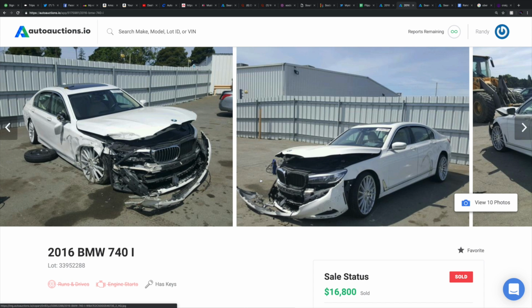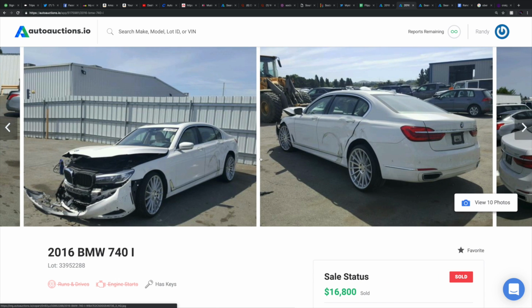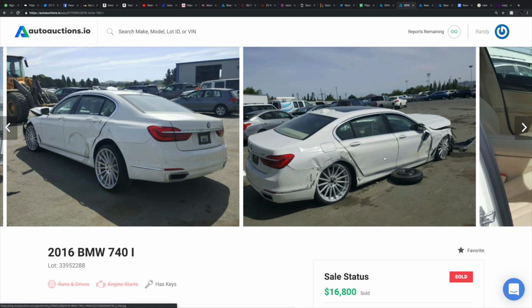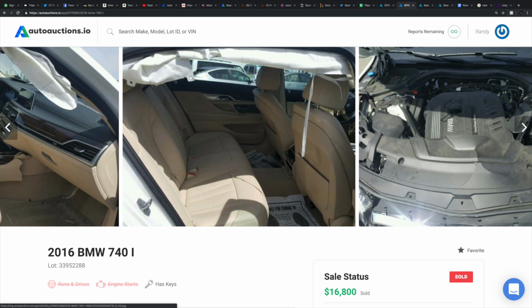So here's what it looked like. Oh, man. It's just not limited to front-end damage. Look at the side damage. You've got pretty significant quarter damage over here. Quarter damage here. Door damage. I mean, basically, just about every panel of this car is buckled.